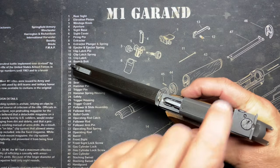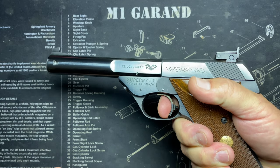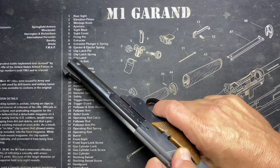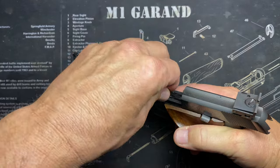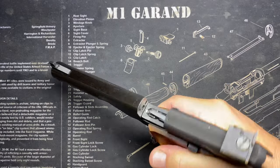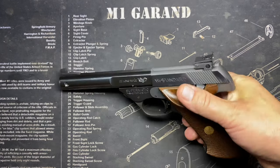You just pop these in. And I'll show you how awesome this trigger pull is. You could just tell by this gentle squeeze. Look at that. Even the reset on it is amazing. Let's see what the reset looks like. I could have done it right there. Let's check that again. Unreal. It really is.